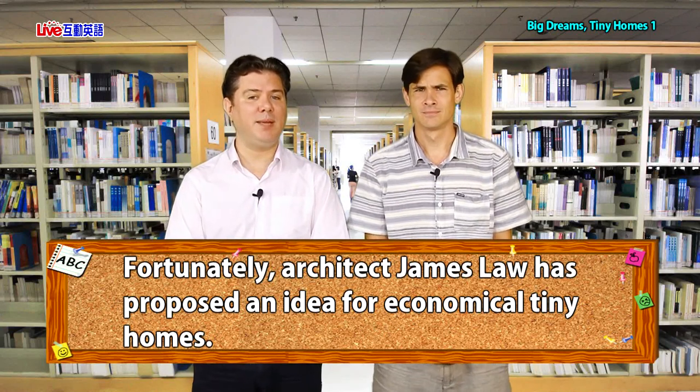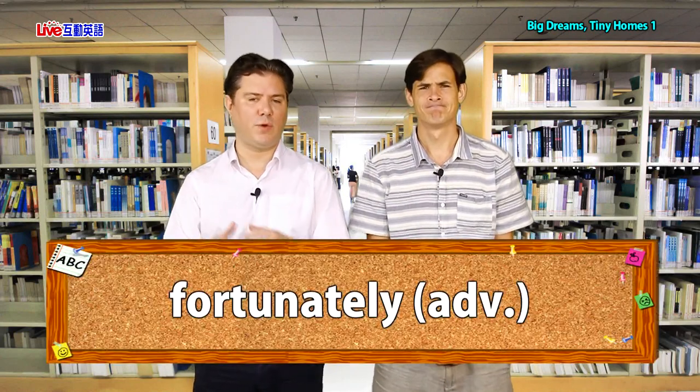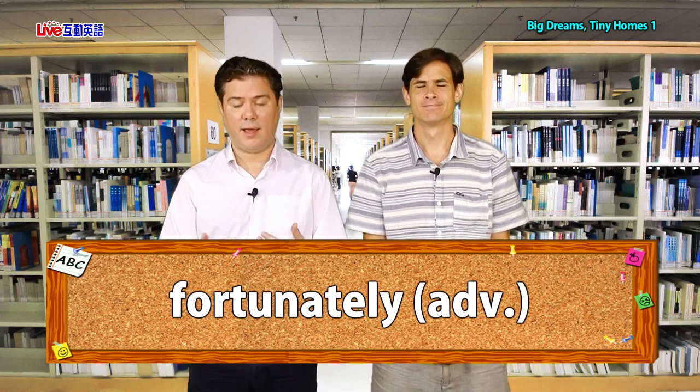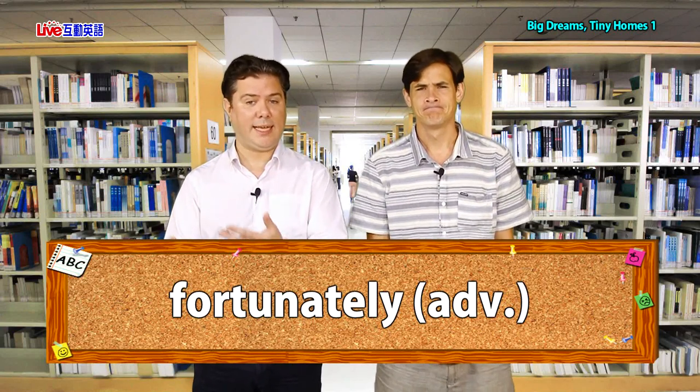Fortunately, architect James Law has proposed an idea for economical tiny homes. All right, so there might be an answer to this problem of homes being too expensive. And fortunately, or luckily, this architect has come up with an idea. Yes, we use fortunately, this adverb, in very much the same way we use the adverb luckily. You're talking about something that happened in a lucky manner, in a lucky fashion, or at a very lucky time. For example, we could say, fortunately, the typhoon is not going to hit our country. Phew, we were lucky. Anyways, more on James Law.